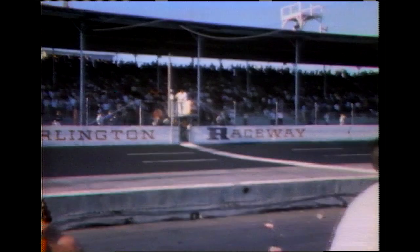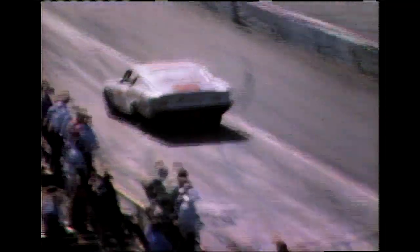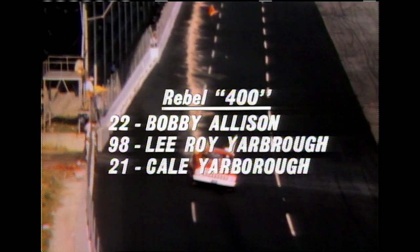He's got to make it. We are still under the yellow, however, and this is going to be very, very close. Here comes Leroy, car number 98, into the pit. And as he's in there, Allison just went by and has retaken the lead. So it's Allison first, Leroy Yarborough second, and we'll be back for the finish in a minute.